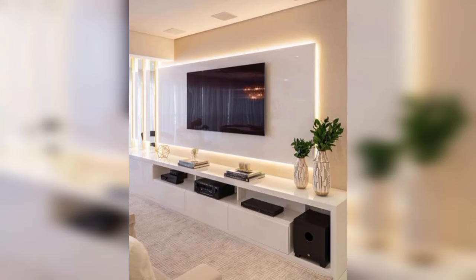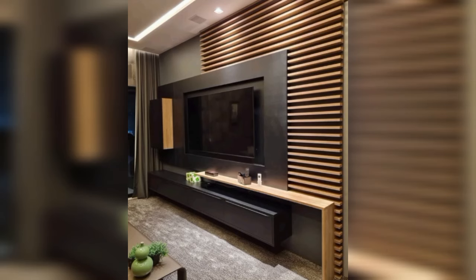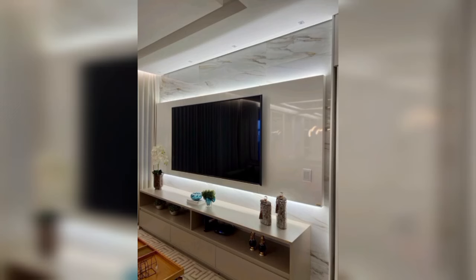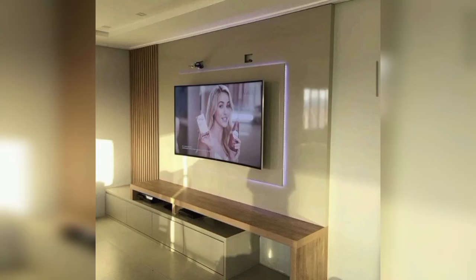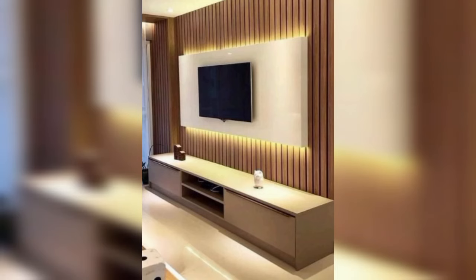Discover the perfect TV unit for your modern home. From sleek wall-mounted designs to versatile entertainment centers, explore our top 150 stylish and functional TV unit ideas to enhance your living space. TV units come in various designs and styles to suit different tastes and interior decor themes. Here are some popular types of TV unit designs.